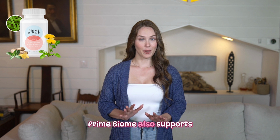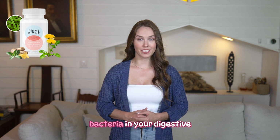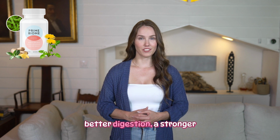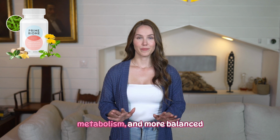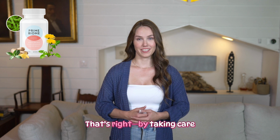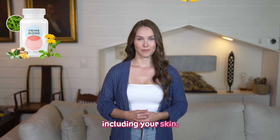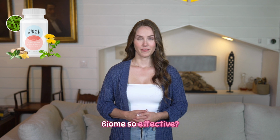And that's just the beginning. Prime Biome also supports gut health by promoting the growth of healthy bacteria in your digestive system. A healthy gut means better digestion, a stronger metabolism, and more balanced weight management. That's right. By taking care of your gut, you're helping your whole body, including your skin. So, what makes Prime Biome so effective?